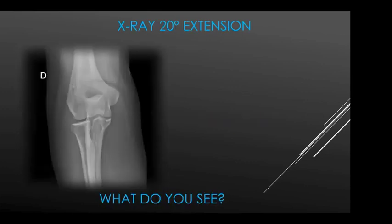However, in this case, we asked for a new X-ray in extension. Because what I've learned from my experience, especially in a subtle type of instability, is that the X-ray and CT scan in extension give you a much better feeling of how unstable the elbow is. You can see here now the X-ray in almost full extension. And Sebastian, what do you think now? Can you see something different compared to the X-ray at 90 degrees of flexion?